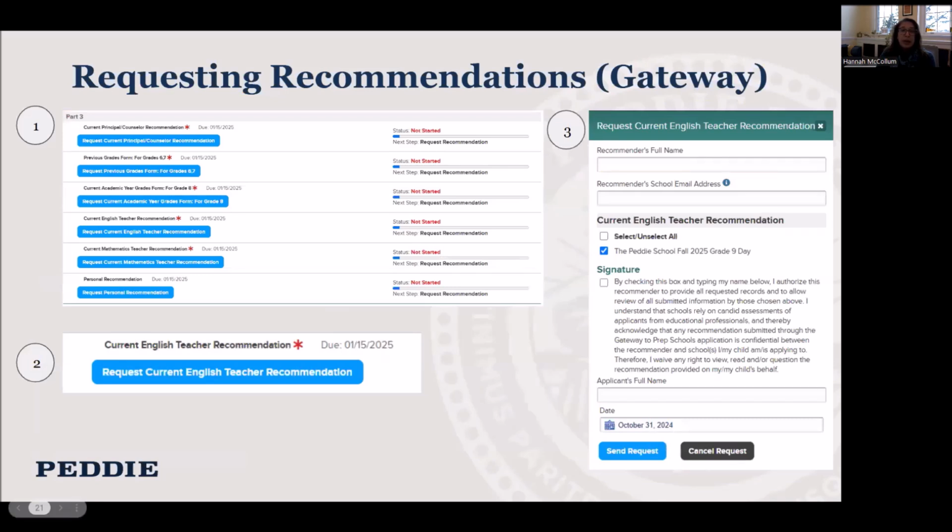Here's what it will look like when you go to request recommendations if you're using the Gateway application. One piece of advice about recommendations: we strongly encourage you to speak to your teacher in person about writing a recommendation before you send them the form. Completing recommendations takes time and effort. Your teachers are busy, and asking them personally for their help and thanking them for it is a nice way to show your appreciation.